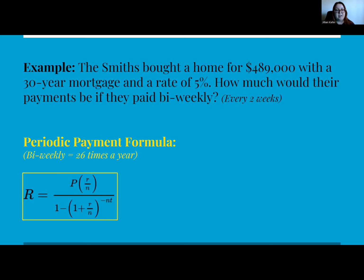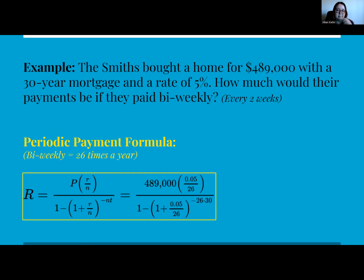All right, so bringing up our periodic payment formula, which, remember, bi-weekly would be 26 times a year. We have R, our payment, is equal to the principal times the interest rate divided by N, all over 1 minus 1 plus R over N to the power of negative NT. So same formula as before. Now we're going to plug everything in.